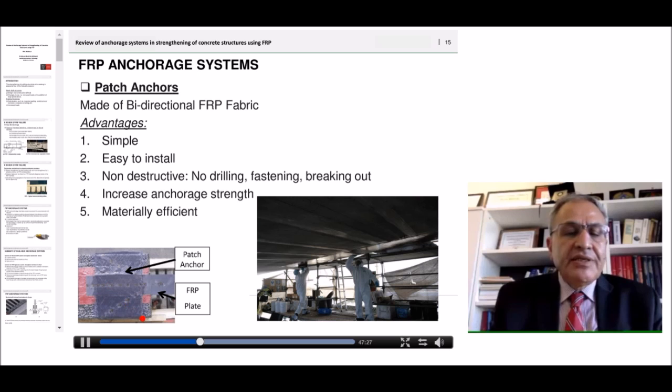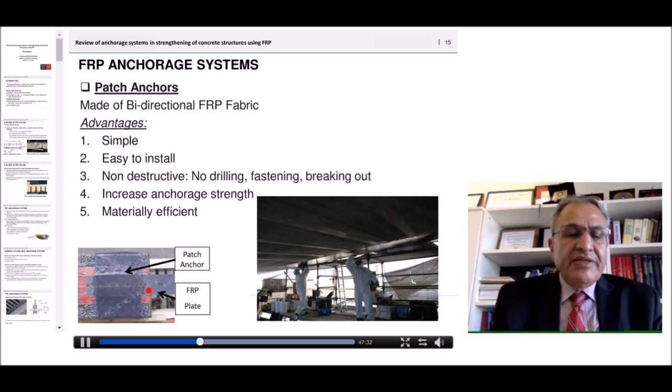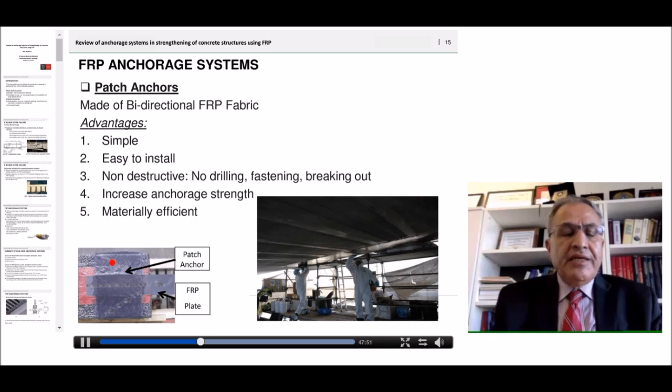So the principle is very simple. When there is tension on the carbon fiber laminate, these stresses are going to transfer through the bidirectional effect of the fabric to the adjacent concrete. Technically, what you are doing is increasing the bond area between the laminate and the concrete block. That's what effectively you are doing. Very simple concept.